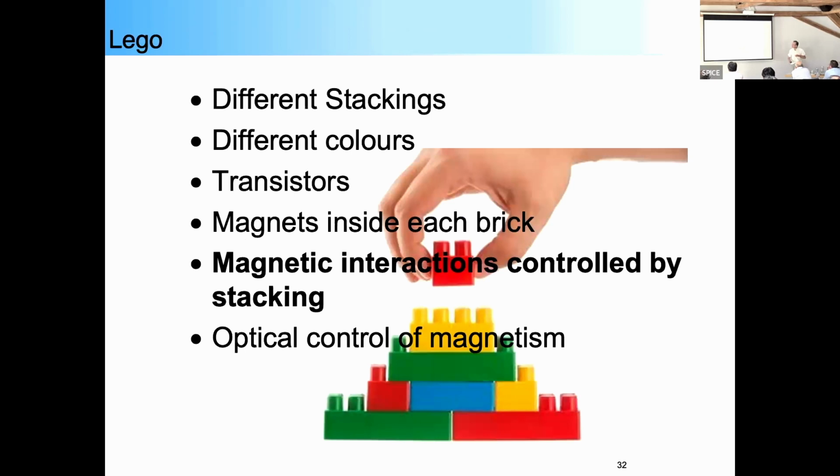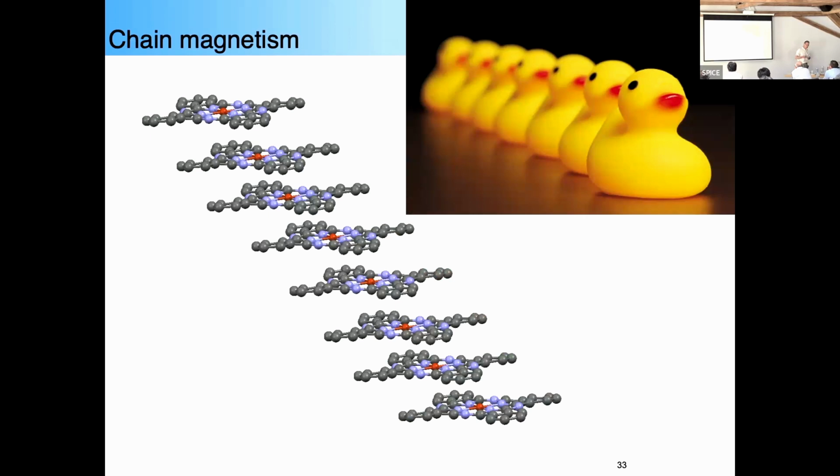Now, following along with the very nice talk we had before, you have these bricks, and now we want to get them to interact with each other. It turns out, as I told you at the beginning, that these phthalocyanine molecules have the property that you can have rather exceptional control of the stacking over the polymorph.